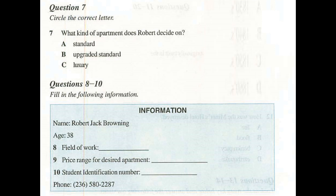I will notify you as soon as we have vacancies. You will have to leave us some information and a student identification number. Sure, no problem. My full name is Robert Jack Browning. Could I have your age, please? I'm 38. Your major? I'm studying biology. How about naming some of your hobbies? Fishing, golf, watching movies, and spending time with my family.